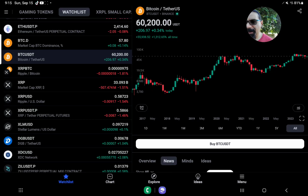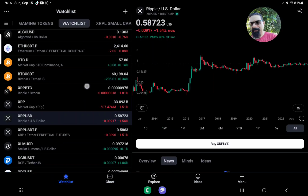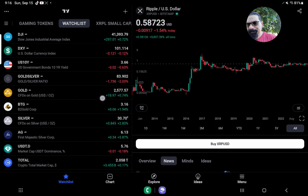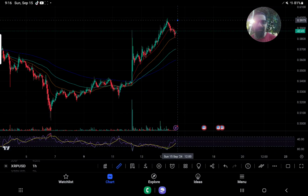So good morning to everybody. As we can see, we've got a little bit of momentum pushing, or we've at least got a structure setting up on the charts. For XRP, if we look at the setup, it's not a terrible setup. And we do have a catalyst here.